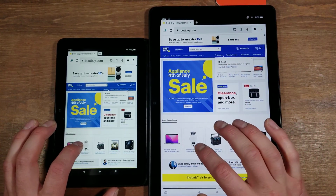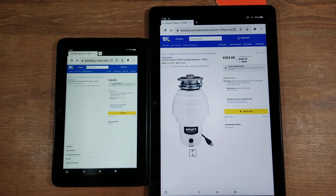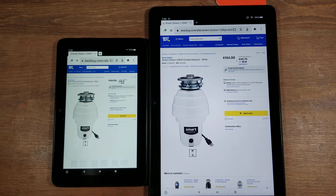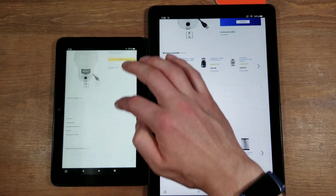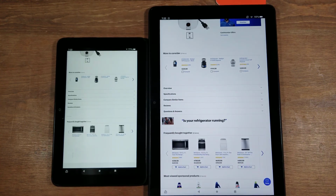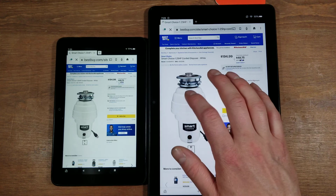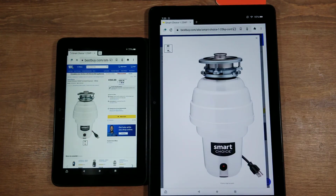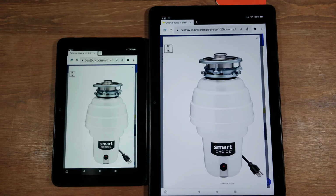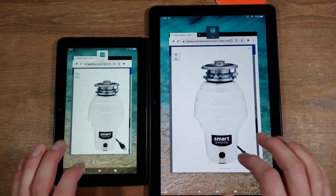Alright, let's go ahead here. We'll hit this, whatever that thing is. I don't know what that is. Corded disposer. So budget tablets kind of struggle with this, but of course the HD10 is going to be a little bit better. You see this is already loaded in. Over here it is not. All the extra stuff you might want to consider buying. So on heavier websites and heavier apps is where the HD10 is going to be a lot better than the 7. I will go ahead and keep that open. I'll show you guys that is the only thing that is open right now.